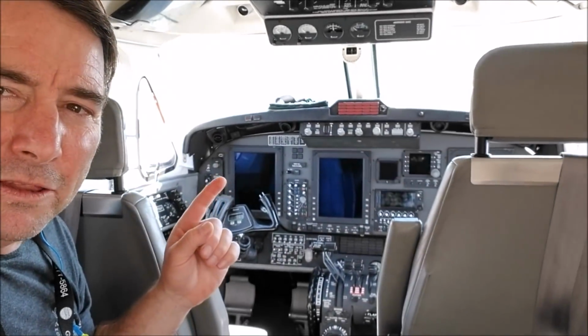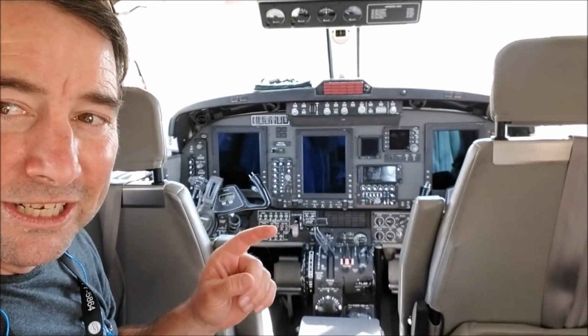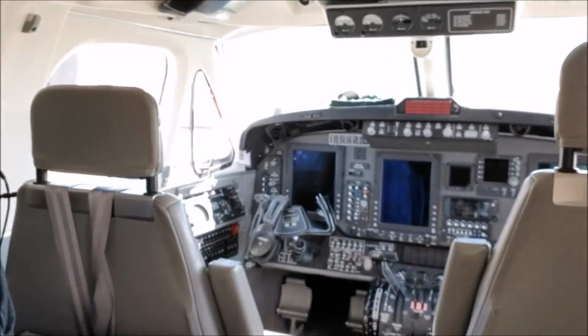This is the lead plane that the Forest Service is using, a typical lead plane. This is the King Air. This is the newest lead plane in the entire fleet. Brand new King Air.